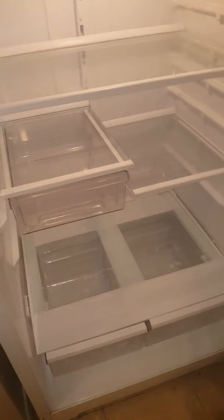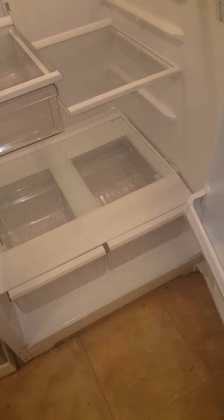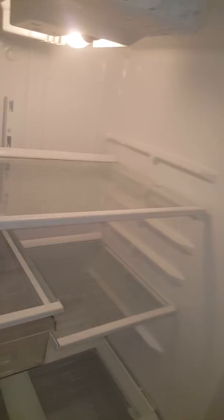Flooring again, lots of bugs, dirty in here. The outside of the stove is all right. I mean, excuse me, the fridge. It was actually cleaned pretty good, so that's good. Doesn't look like there's any damage, and it's cold, so that's good. Ice maker works. On top of the fridge was not cleaned. Overall, the kitchen doesn't look horrible. Let me take another view.